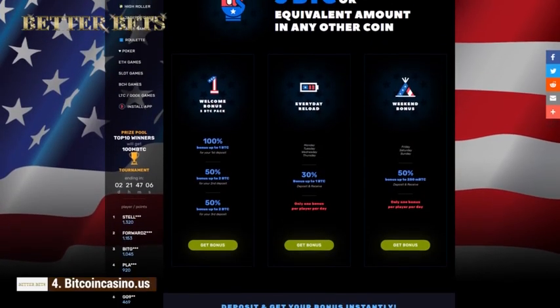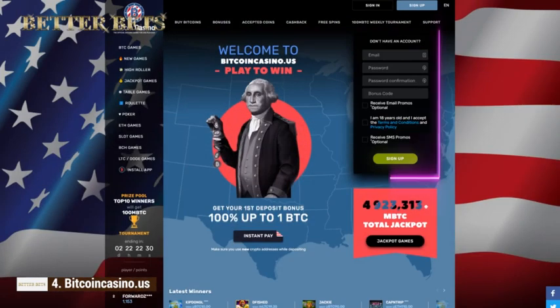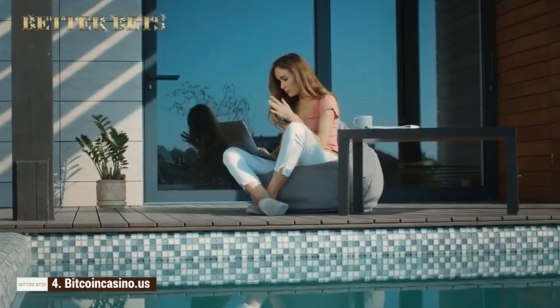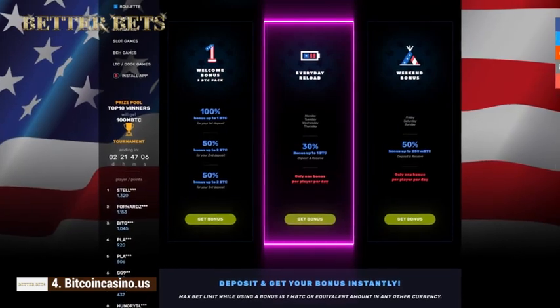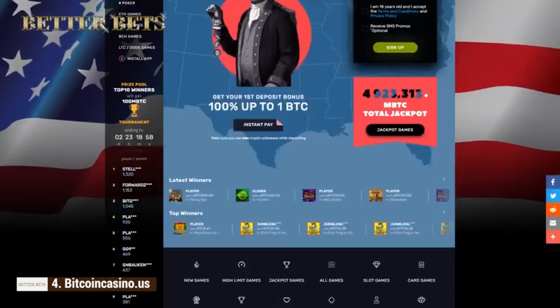When it comes to incentivizing its players, BitcoinCasino.us means serious business. Its lucrative welcome bonus offer has the potential to bring you up to 5 bitcoins on your first 3 deposits. Simply create an account, deposit at least 100 micro bitcoins, and gamble away with your boosted budget. What's more, you can always reload your bankroll thanks to the 30% everyday bonus and the 50% weekend promotion.